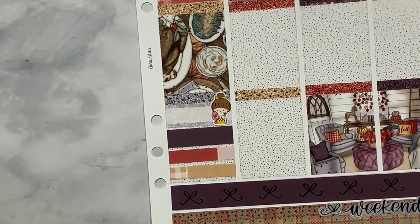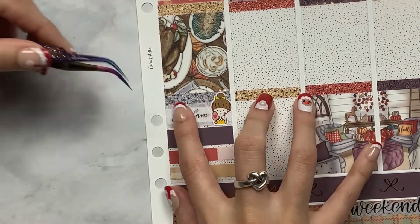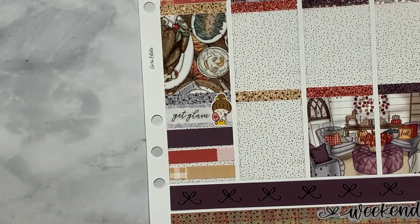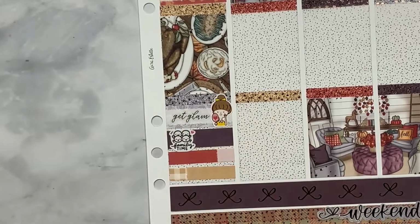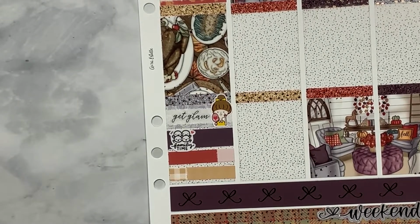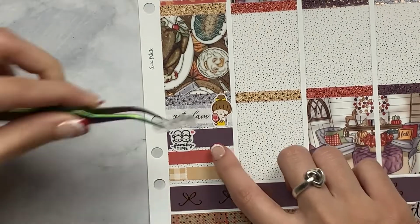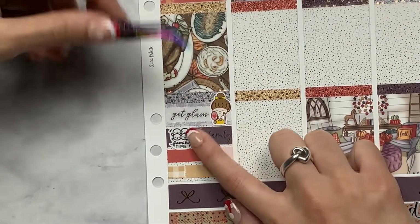I'm using a girl from Happy Daya, and then my Get Glam script is from Station Stickers. And then for family time, I have these little munchkins from Once More With Love, and I have a With Family script from Planet Hannah. Technically, I didn't have to use this because it already says family time on there, but I just wanted to mark that.